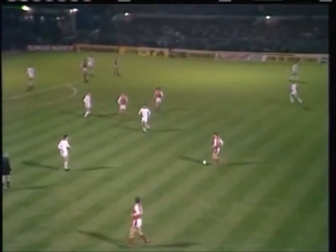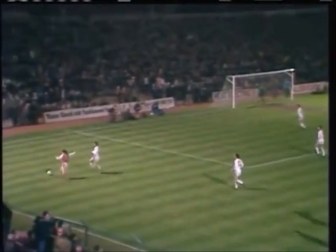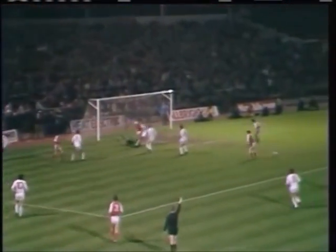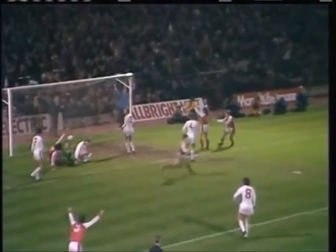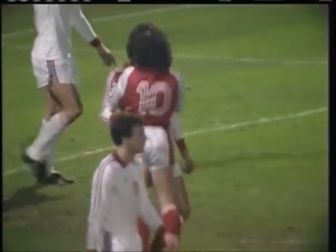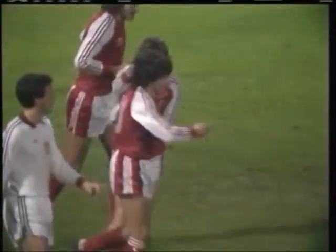Building up patiently. Then Phillips looking for space there for Mickey Thomas. Gets past his man. Gets to the byline well. A chance for Wales. Must be a goal for Giles. Minutes gone. David Giles gets his second international goal for Wales.